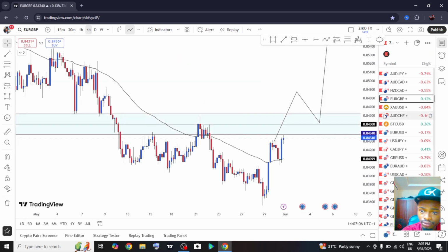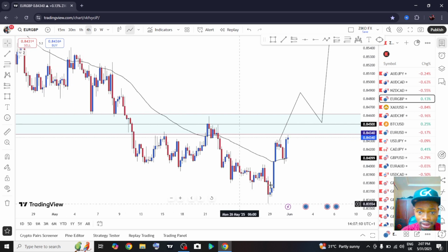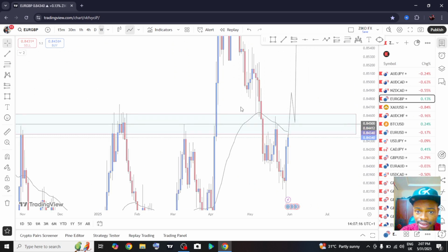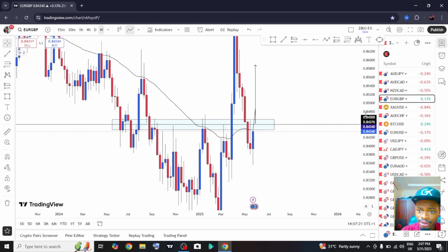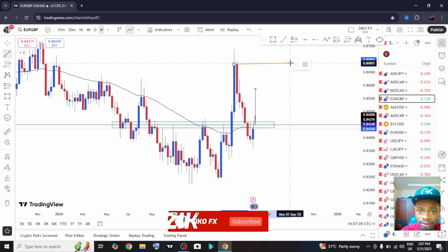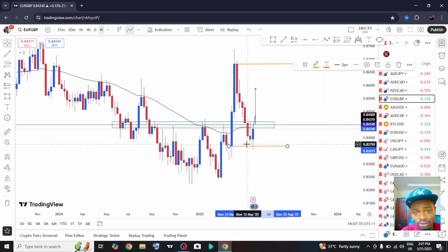Euro GBP. Now Euro GBP, we saw the market last week. Market has switched bullish this week, so we'll be looking to buy. Let me show you how the weekly is looking. As you can see from the weekly time frame, the price is still bullish. This is the high and this is the low, right? So we have not had any break, so this market movement is still bullish.